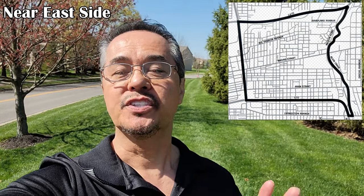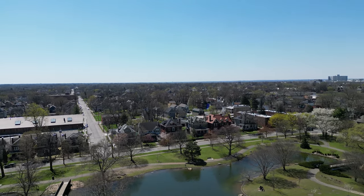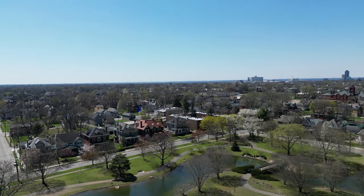So today, you guys, did you know that Columbus has a handful of historic neighborhoods, and the majority of these historic neighborhoods are in an area called the Near East Side of Columbus, which has several historic neighborhoods. And the one in particular that we're going to be focusing on is Franklin Park area. In the Franklin Park area, there is the Bryden Road Historic District. So let's go check that out.